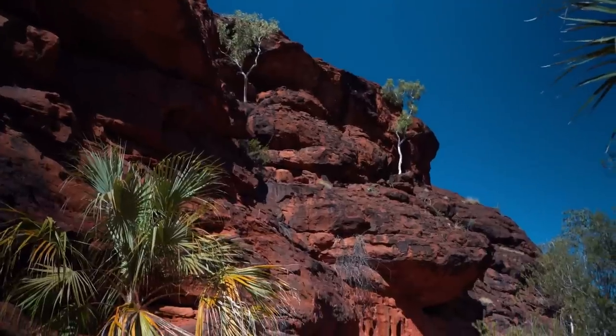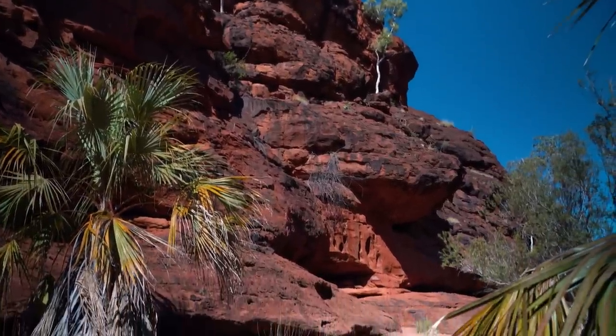And it looks like we are in some sort of prehistoric world. We're really, really chuffed. It's amazing. So we're going to carry on our little walk for the day, which I think is about 5 kilometers.